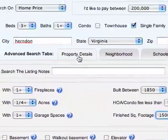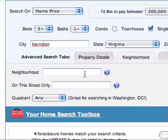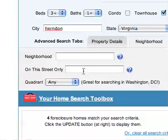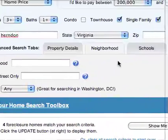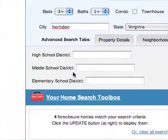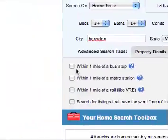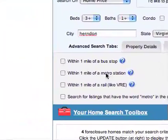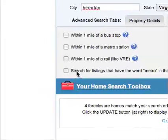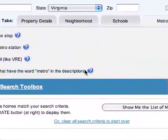So you can be very specific about property details, about the neighborhood. For example, if you know of a certain neighborhood or even a certain street that you want to be on, a certain school system, high school, middle school, elementary school, near metro if you want to be within 1 mile of a bus stop or a metro station. You can also search for listings that have the word metro in the descriptions. So this is pretty neat.